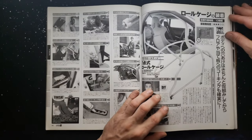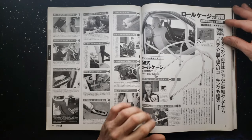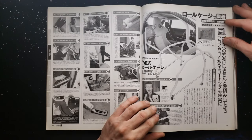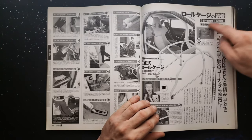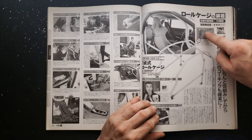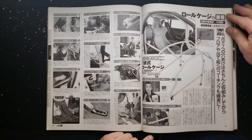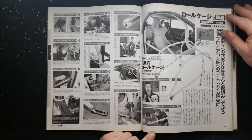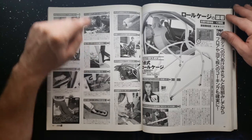Over we go. Roll cage. This is a little bit more involved. Difficult one. You're gonna need a hammer, a bunch of different tools there. They've got what looks like an angle grinder with a drill bit attached to it. You are gonna need to drill holes in the floor. If that makes you uncomfortable, then you won't be able to install a cage.